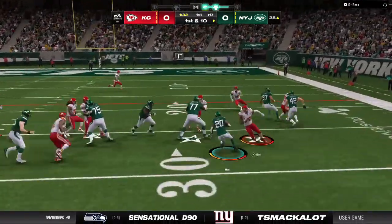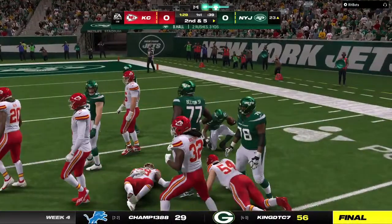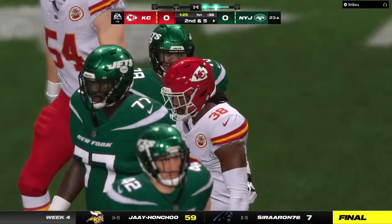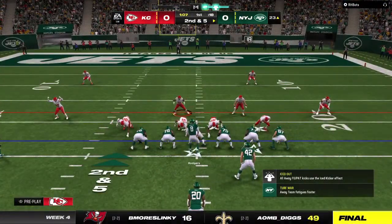On 1st and 10, it's Hall. Heck of a broken tackle and able to work this down near the 23. 5 yards on the carry. Good pickup on 1st down. From the 23, here's 2nd and 5.